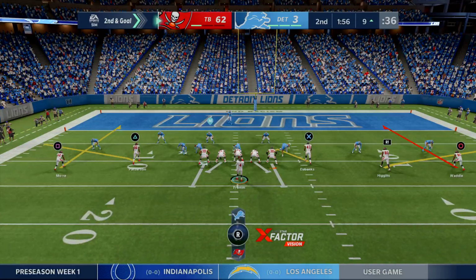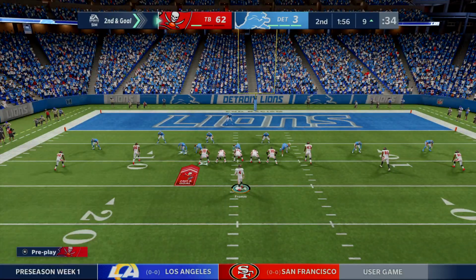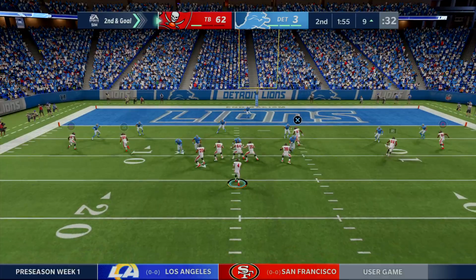That was a touchdown if he could have hung on. Instead, it was a well-timed collision to jar that one free.